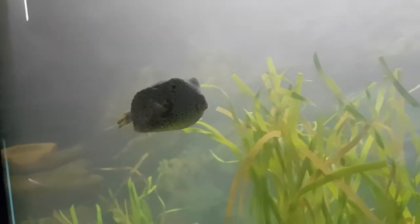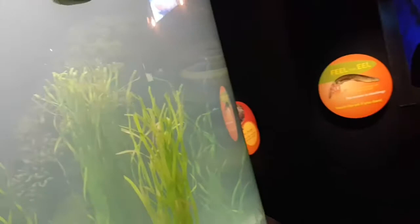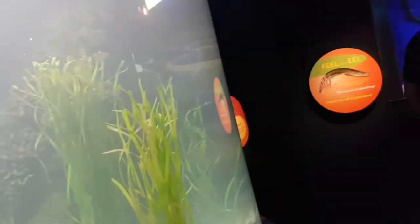So apparently this is, I forget what it's called, hang on. The gallery. That's where we are right now, because we've got one hour left. Look, it's a puffer fish. Puff, puff, puff. Feel the eel? Interesting. Mom, do you want to feel the eel?